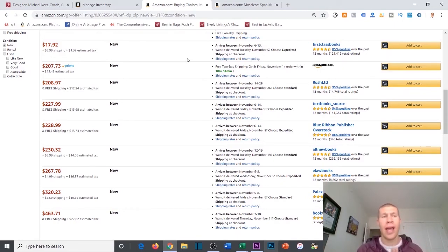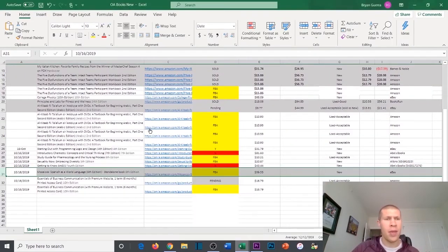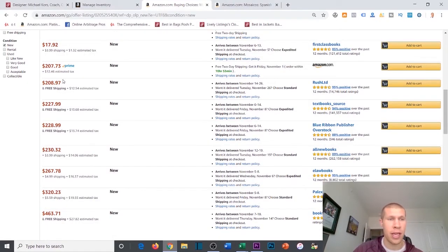So what I happened to notice on a book that I bought, as you can see here, and I'm going to do this really fast because I want to buy it, is that I bought Mosaic Spanish, a world language book, on eFlip for $39.55. The new price, as you can see here, is roughly about $200. That's the buy box price right here. Amazon has it at $207. Phenomenal profit margin of at least $150, if not more after fees.